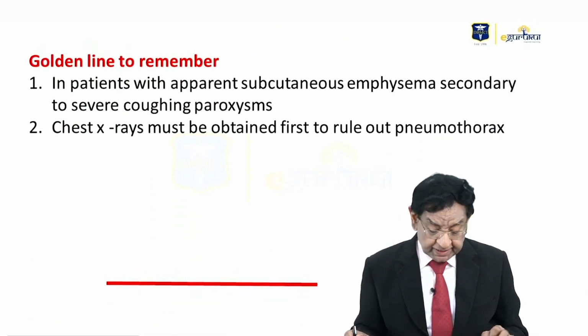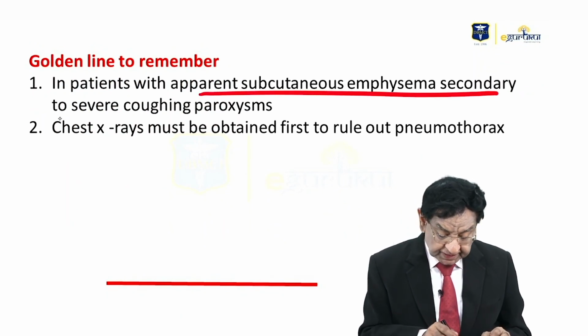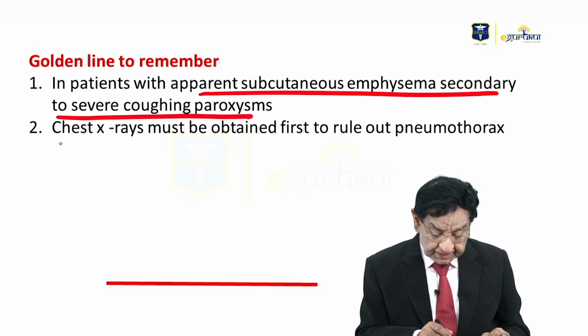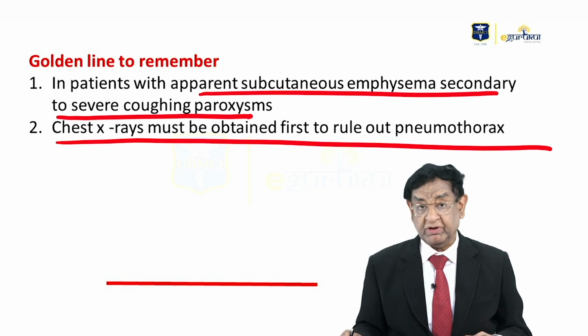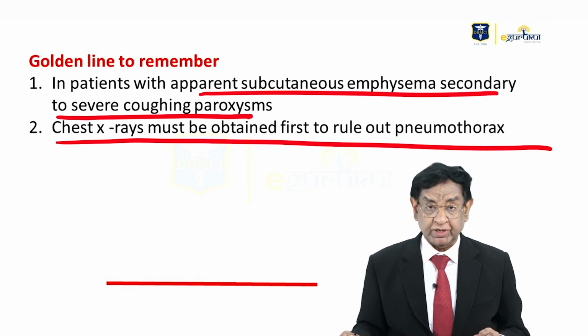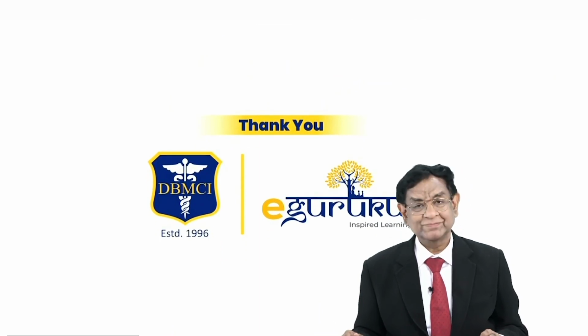The golden line to remember: in a patient with apparent subcutaneous emphysema secondary to severe coughing, chest X-ray must be obtained first to rule out pneumothorax. Okay, because pneumothorax causes lung collapse. Thank you very much.